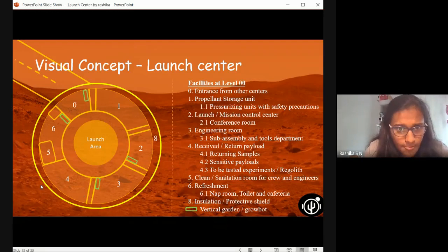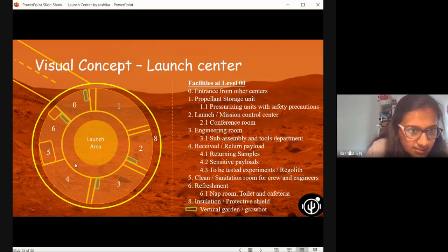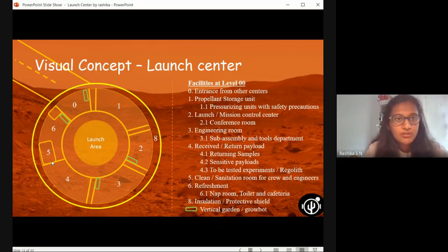So this fourth room is very clean. I'm sorry. Okay, the cursor is here. As I've put a block here, this is the clean or sanitation room for the crew engineers. It is connected to the fourth room, because whenever any crew member or the people who are working there, or the maintenance staff, they have to come to this clean room.